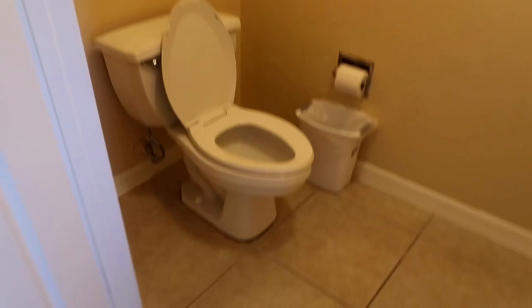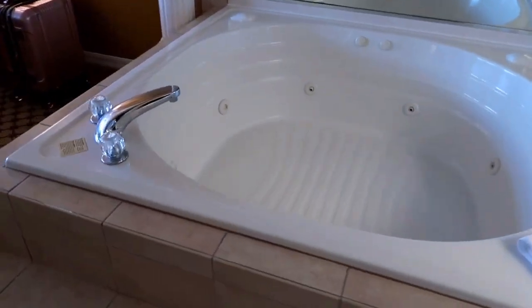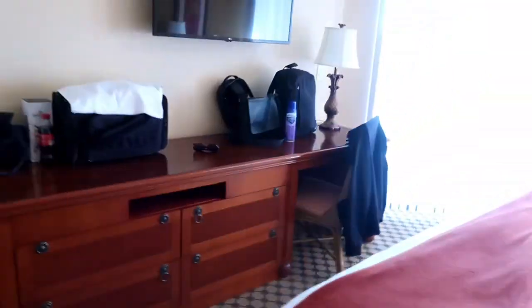Bathroom right here. Well, toilet area. Nothing else is in here. Picture on the wall, and like I say, shower, his and her sink, jacuzzi tub. Check that out. Nice step up. Nice little carpet.